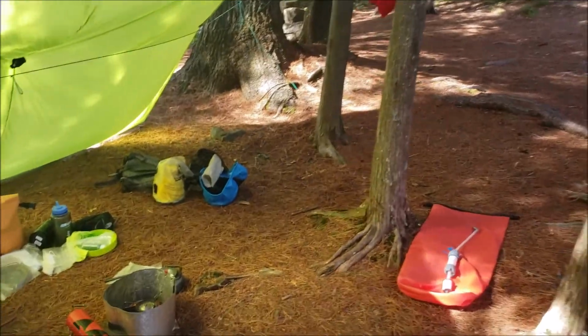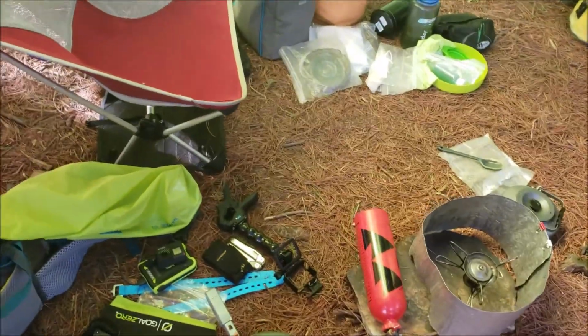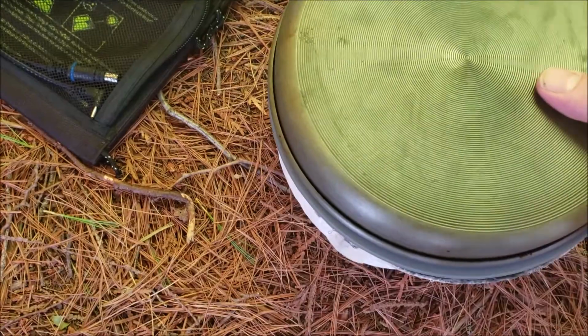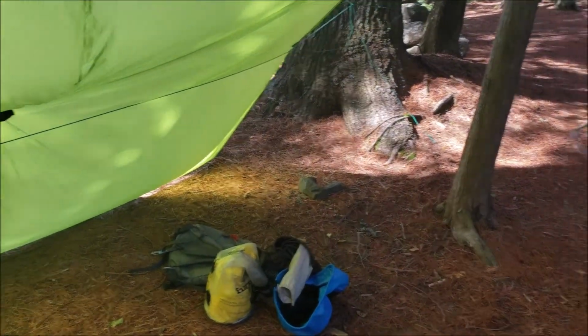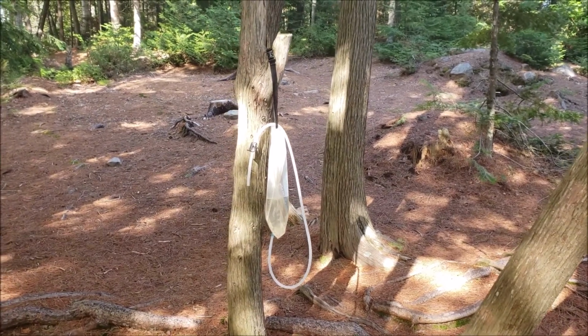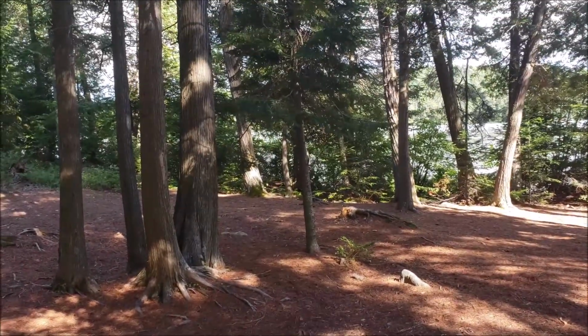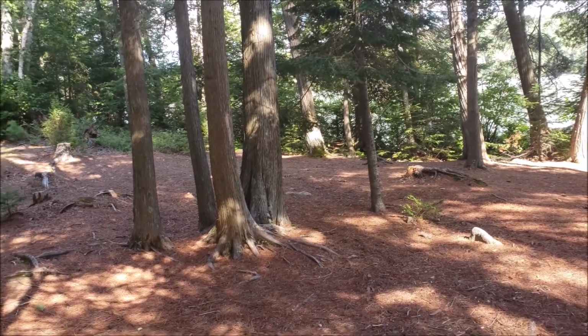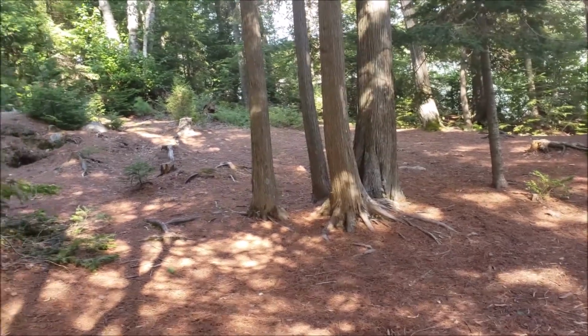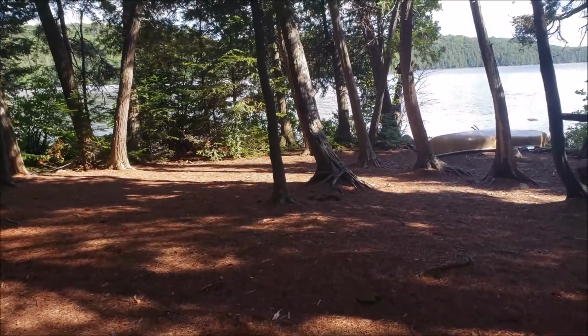Just making dinner. Just rehydrating everything. Been rehydrating for about half an hour now. Give it another half an hour. There's the dirty bag for the water filtration. There's a clean bag. There's a little bit of water left in it. Put another dirty bag ready to go. It's a nice little site. There are a few flattish spots. It's kind of big and wide open. It's a nice little site. I was hoping to get a little more sun in the afternoon here.